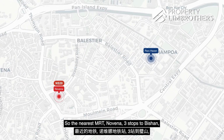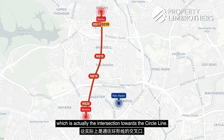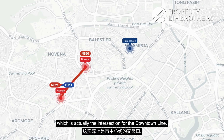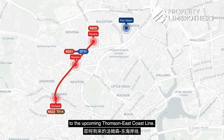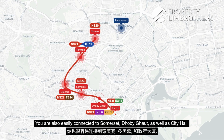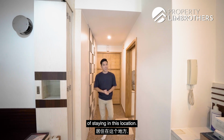The nearest MRT Novena, 3 stops to Bishan, which is the intersection toward the Circle Line. 1 stop in the other direction, you'll hit Newton, which is the intersection for the Downtown Line. An additional stop and you'll hit Orchard. So this will bring you to the upcoming Thomson East Coast Line. You are also easily connected to Somerset, Dhoby Ghaut, as well as City Hall. So definitely connectivity is one of the advantages of staying in this location.